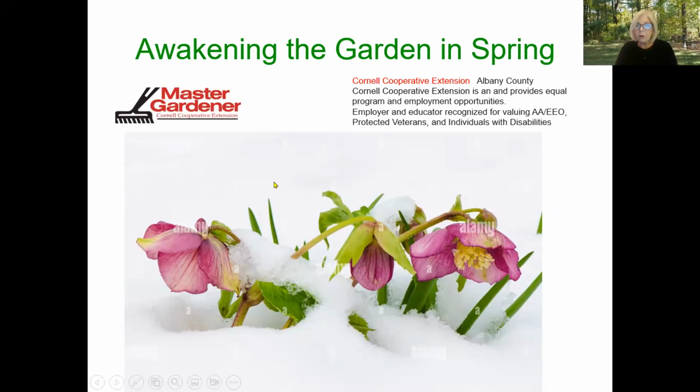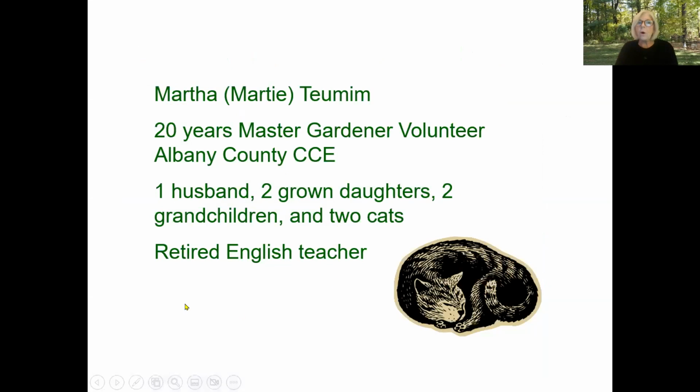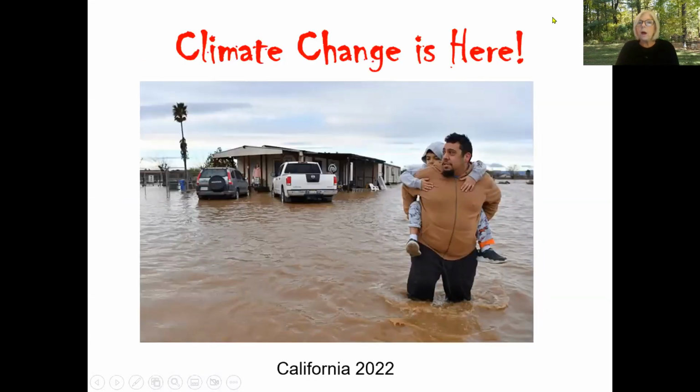Okay, awakening the garden in spring. So Rosemary's already spoken about this, and I am preaching to people who already know this, but climate change is here. You see it on the news all the time, things that are happening in various extremes throughout the country and the world. So we really have to pay attention to that as we work in our gardens, as we plan our gardens and how we take care of them.